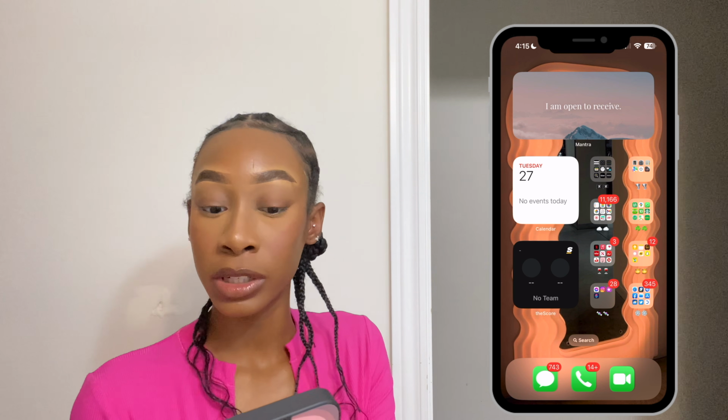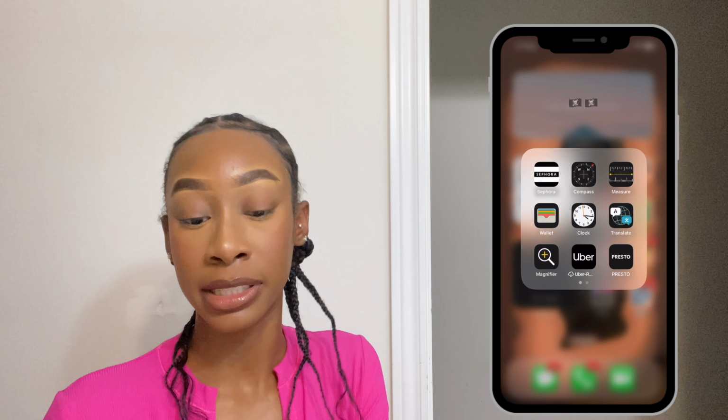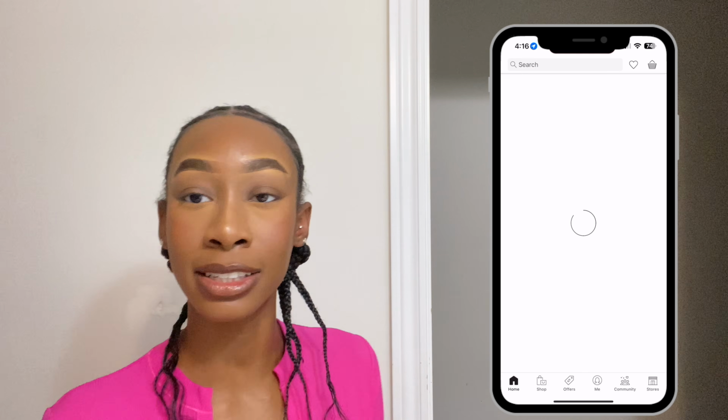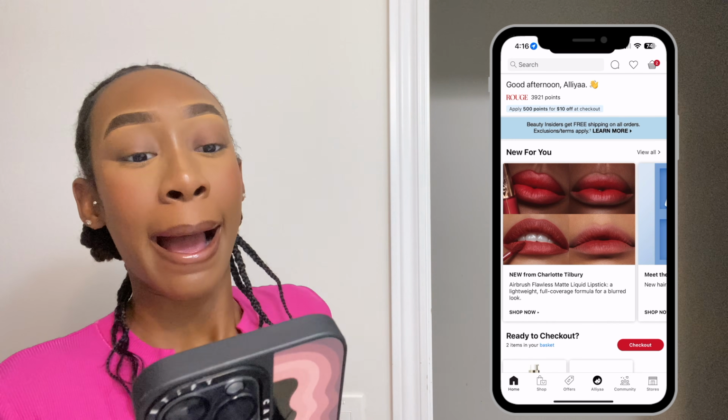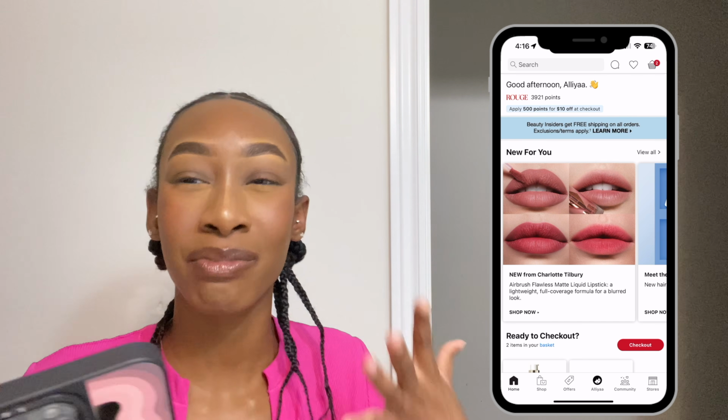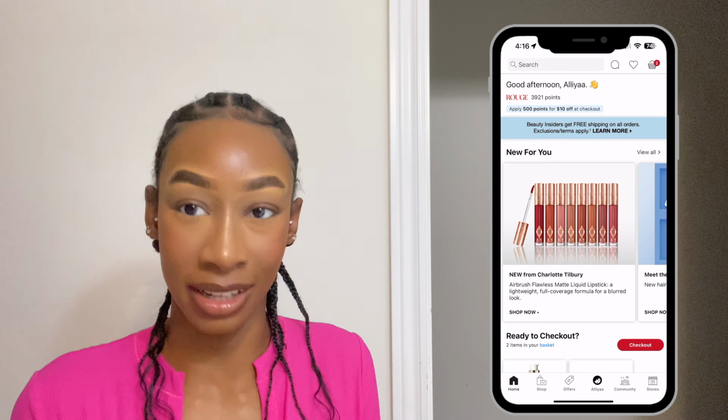So in the first folder, it's the black and white apps. So I have Sephora, which I love. I work at Sephora, if you didn't know. I was a Rouge member before I started working at Sephora, so I've just always loved Sephora.